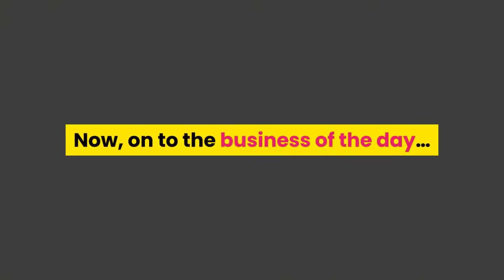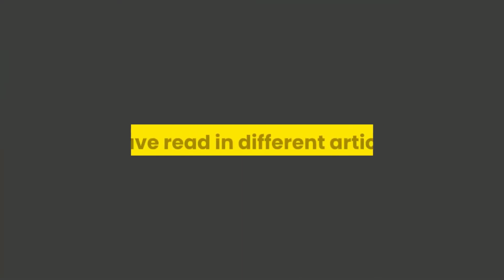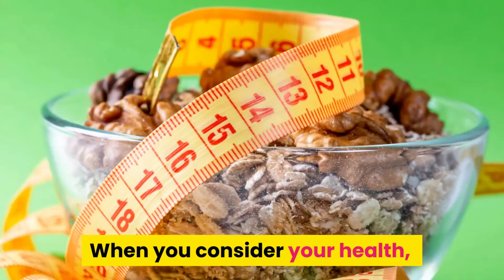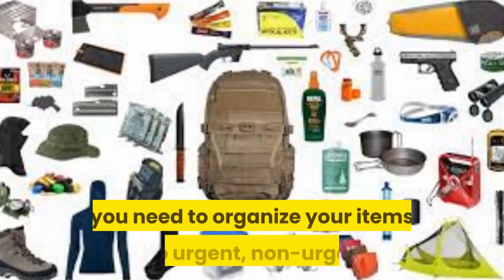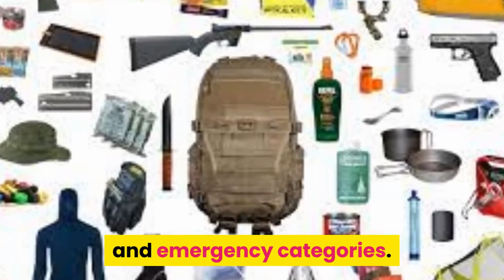Now, on to the business of the day. Organising your bag. I have read in different articles that there is no specific way to pack your bug out bag, but I beg to differ. When you consider your health, the route, and items, there are two ways to pack a bug out bag. With the first method, you need to organise your items into urgent, non-urgent, and emergency categories.